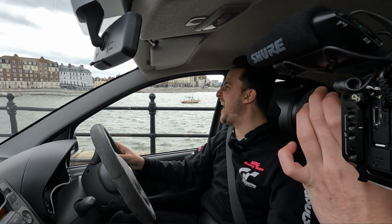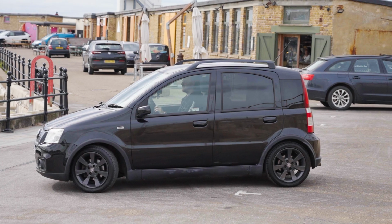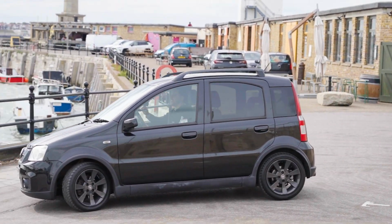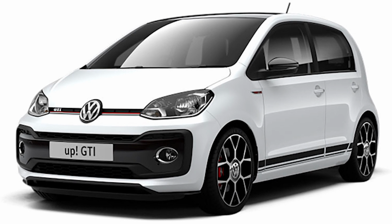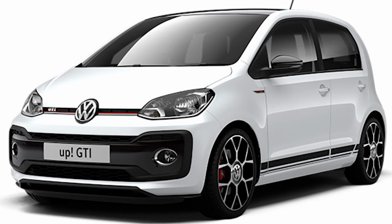Let's just go. Right, so the Fiat Panda 100 horsepower then. I came by this car on eBay. I was hunting around. I went to Festival Italia with Project Alpha a few weeks ago, and I saw quite a few of these turning up. I was toying with the idea of a Volkswagen Up GTI, but they're about 15 grand for a good one. This, on the other hand, was £2,800.